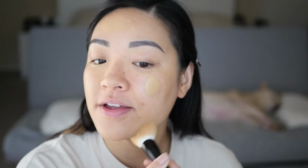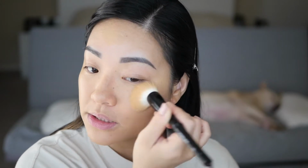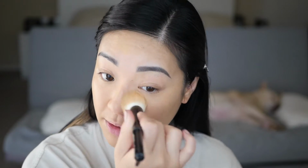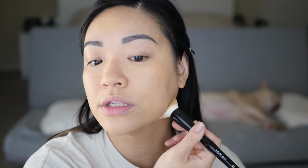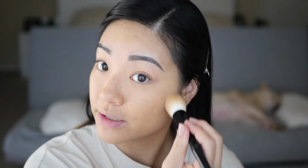You know, when you watch Wayne Goss's videos, he's all about taking the time to really work it into the skin. So I will say this makeup is not by any means super full coverage. It's really just to get something on your face so that you look put together. That's really what I'm aiming for here, is I gotta look put together.